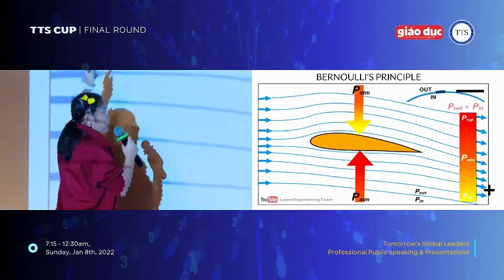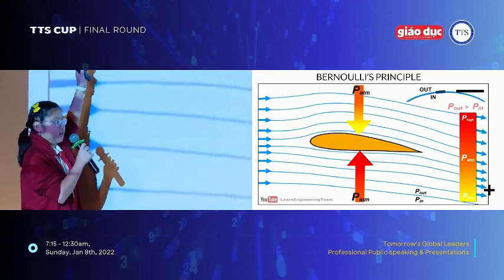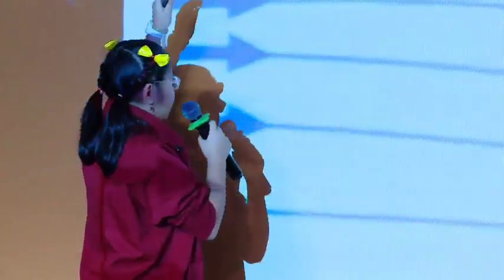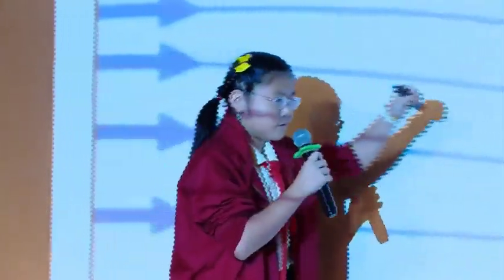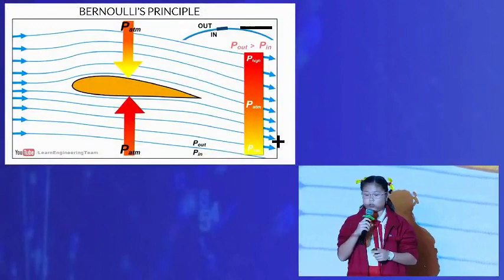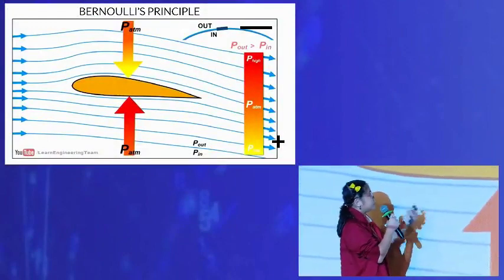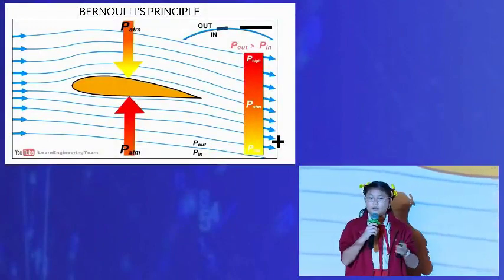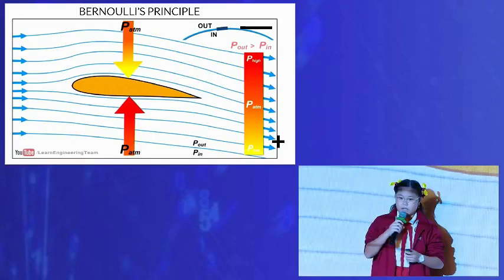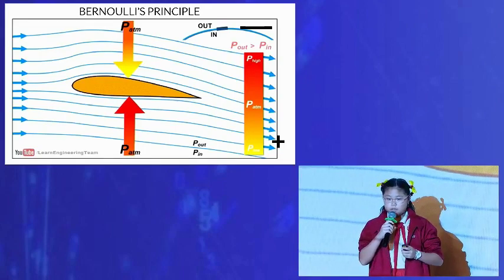The air that goes above the airfoil is really fast, gonna go like whoosh. According to Bernoulli's principle, high velocity equals low pressure and low velocity equals high pressure. So the air below it is super slow, and it's gonna be high pressure, and above is low pressure. Since high pressure always moves toward low pressure, it's pushing up to get to the low pressure. But because the airfoil is in the middle of it, it's pushing up the airfoil instead. And this is how we generate lift.